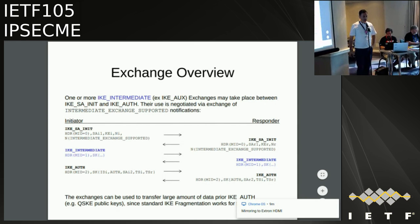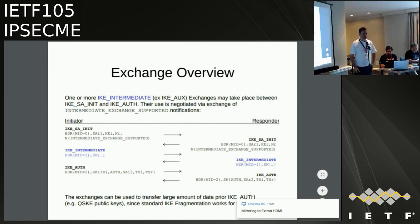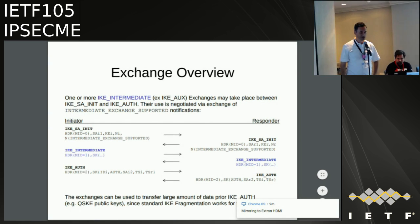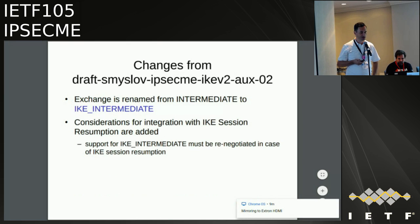If you forget what it is about, it's an exchange that takes place between IKE_SA_INIT and IKE_AUTH, and its main purpose is to allow peers to exchange some data, probably large data, before the IKE_AUTH takes place, and take advantage of using, most likely, fragmentation. Not necessarily, but it was the main goal, the main purpose.